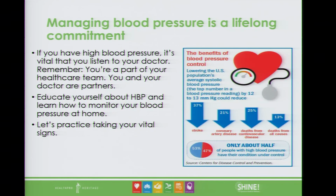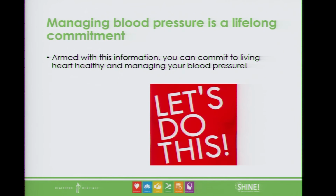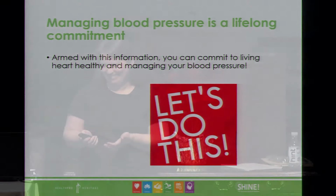Only about half of people with high blood pressure have their condition under control. About 53% do, 47% don't. And the source for that is the Centers for Disease Control and Prevention. Now we're armed with this information and we can commit to living heart healthy and managing our blood pressure.